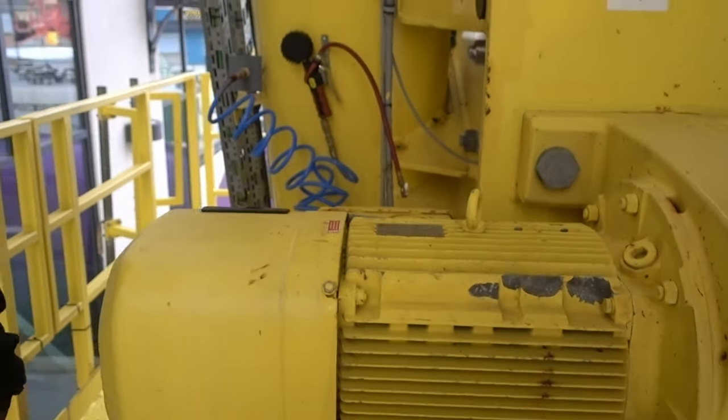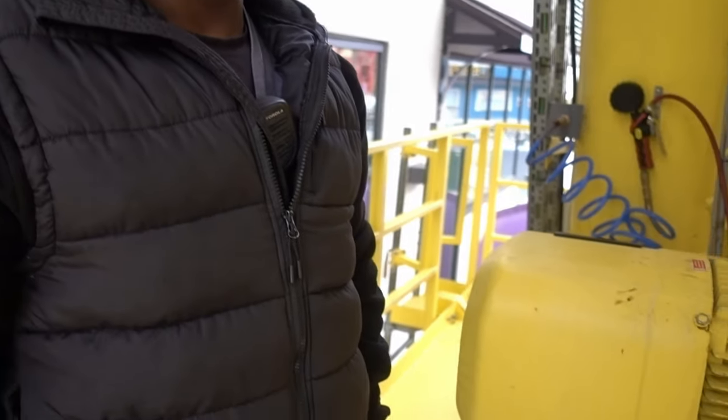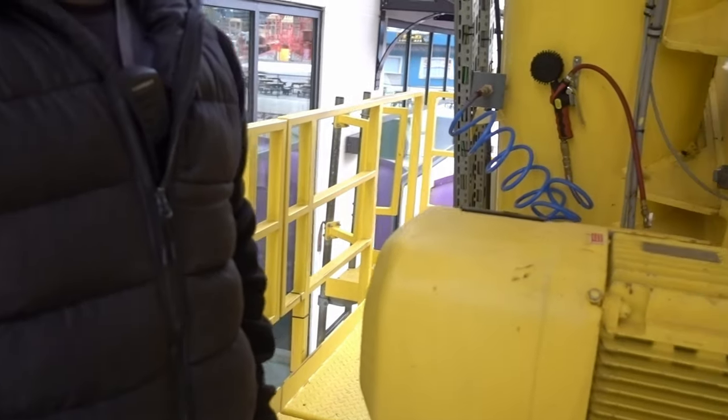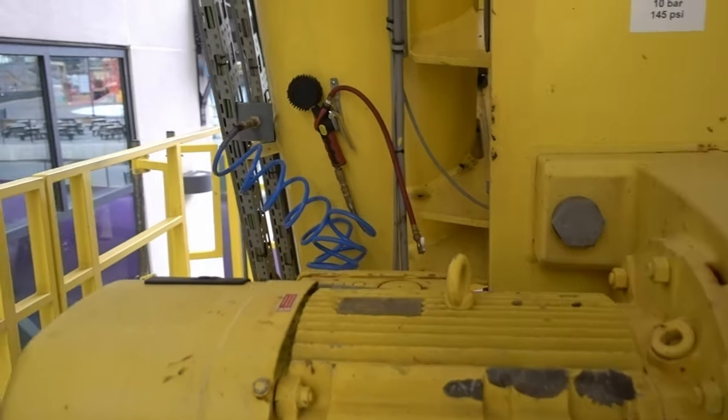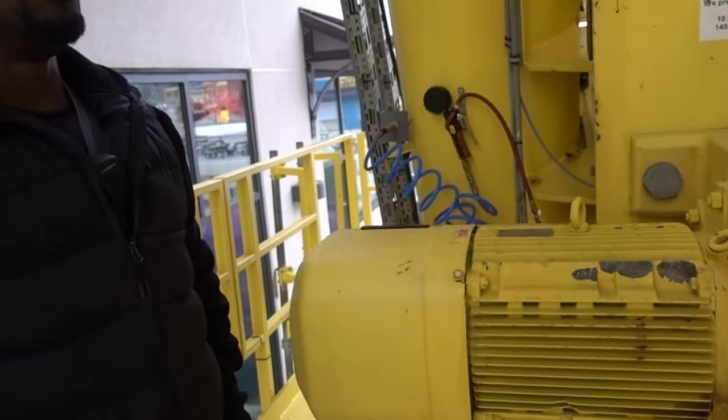And this thing runs every day, right? Unless we have any maintenance issues where we have to shut it down to replace something, which is very rare, it runs every day. Because you guys don't do annual maintenance on this at this point, it just keeps going.